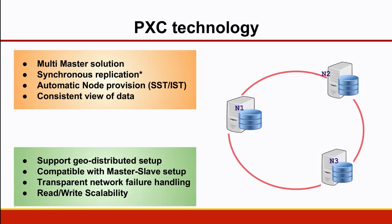Okay, so PXC as a technology, we all know it's a multi-master solution wherein you can write to any node of the cluster. And that effectively means you can write to any of these nodes, and the data or the transactions that are written will be replicated to the other nodes of the cluster. That's what a multi-master solution means.